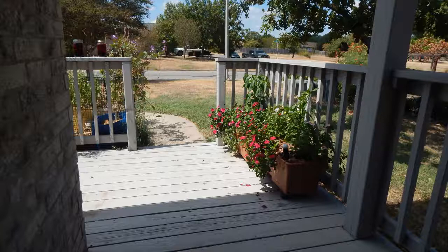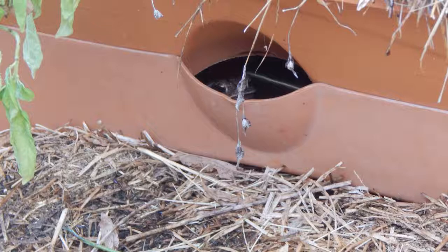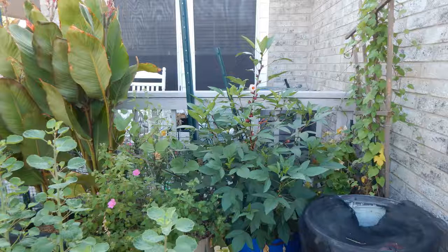Those are vincas, and they're doing real well in some planters I got from a friend. I have everything as a self-watering planter. The little holes are the water below, and fortunately I have frogs in each one of them, and that takes care of any mosquitoes that might breed. I just put hay and stuff in the middle. It's thrown away at the local feed store.